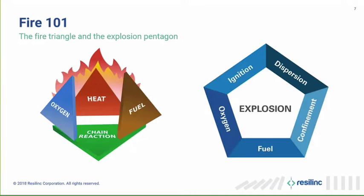And then the explosion pentagon. So if you look on the left-hand side here, we see fuel, oxygen, ignition. But then when you combine with it dispersion and confinement, so if you have very fine fuel particles that are dispersed over a confined area, then that's a recipe for an explosion. So when you think about any manufacturing processes that create dust, any potential chemical or gas leaks that can come in contact with the fire triangle, that's when an explosion occurs.